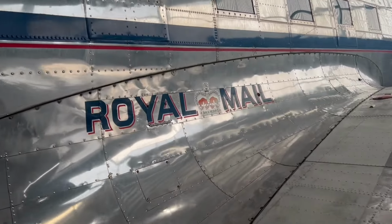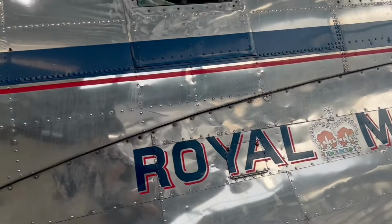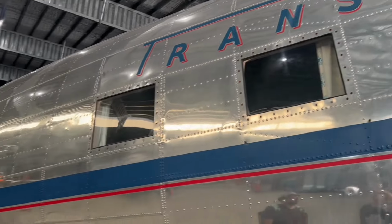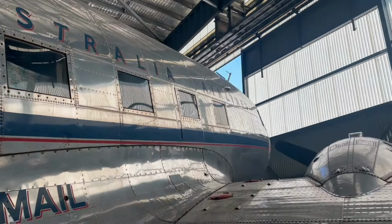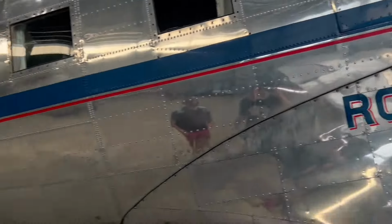Royal Mail. It's a lot, isn't it? And fun fact, back in the days you can see, the aeroplane windows were square. They've now been changed, well, not now, but historically, to curved edges because they're less likely to crack. Oh, is that why? Because there's more weak spots in a square window. You know everything.